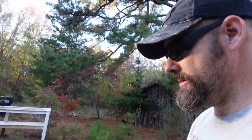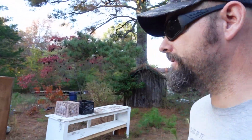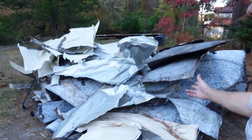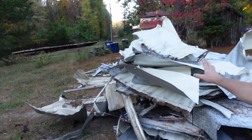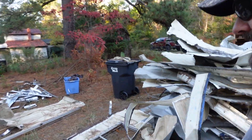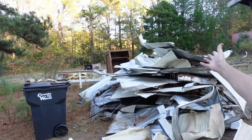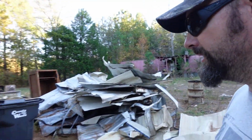Over here, this is all the recyclable metal that we can haul off to the recycling center. This is galvanized steel. Evidently, that's worth quite a bit right now. I'm not sure what that is, just metal or tin or something. All that needs to get compacted down and put onto a trailer so it can be hauled away.